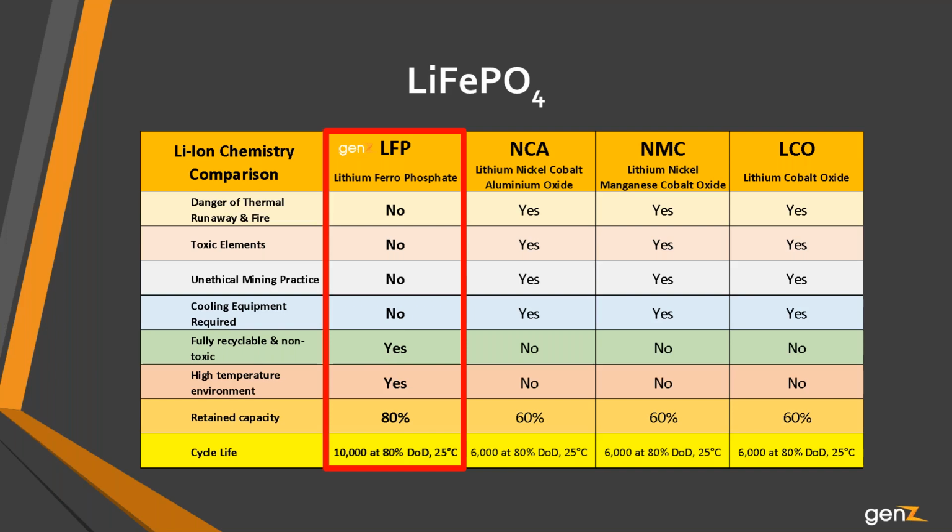Now, this is a comparison table between our LFP versus other popular lithium chemistries in the market. Remember, we design our batteries with Australian conditions in mind, so always horses for courses. First one, thermal management is key for our application, and LFP champions this. In fact, there is no need for active cooling. And LFP is actually fully recyclable. And in fact, if it hasn't been disposed of properly for whatever reason, it's not going to contaminate the local landfill. And last 2 points, LFP retains capacity at the end of life, and its cycle life is superior compared to the rest of the chemistries.